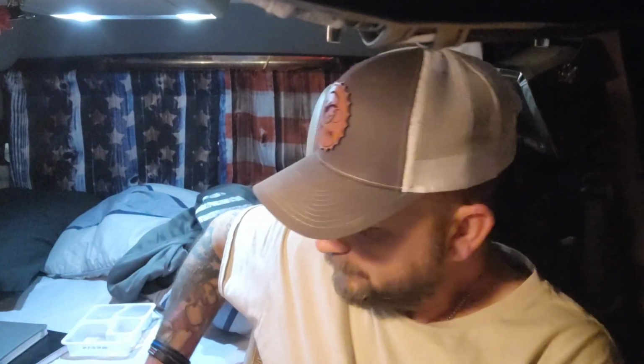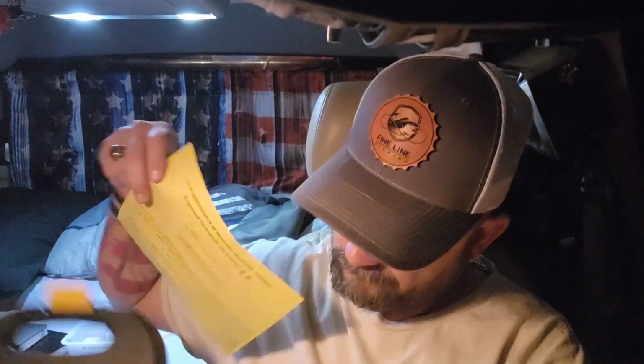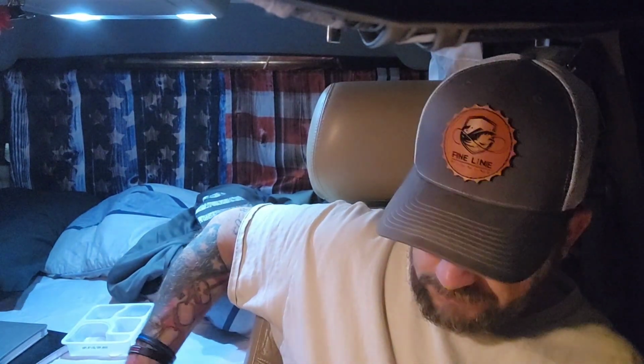So I went and weighed. I weighed 25,340, I believe. Let's see here. 25,380. I don't know if y'all can see that. Maybe I can in the light, or maybe it's showing up backwards. Shoot, I don't know. Anyway, 25,380. So that's pretty much giving me 600 pounds to play with.